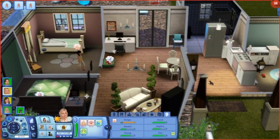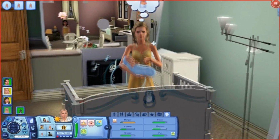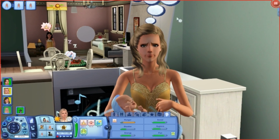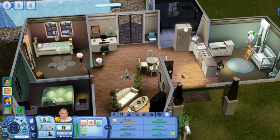So as you can see, I gave Violet new hair. I got it off of Tumblr from plumblobs.tumblr.com. I love it so much. I think it fits her perfectly, and it makes her look like a mom.